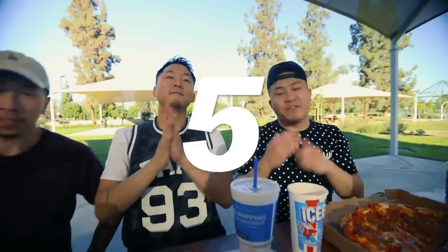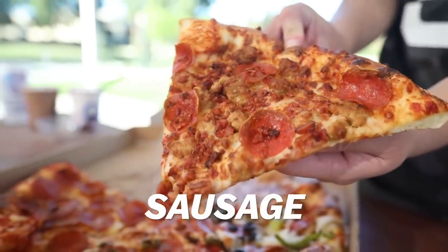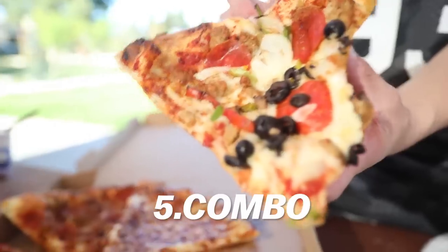At COSTCO, they only have three types of pizza: cheese, pepperoni, and combo. Here, we're looking at how many types? Sam's Club has five different types of pizza. They got COSTCO, the starting five, bro. You got pepperoni jalapeno, your pep, your meat lovers, which has bacon, sausage, and pepperoni, and then you have your cheese, and your combo slice.